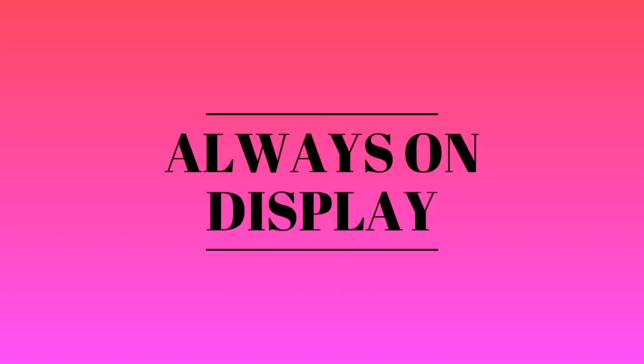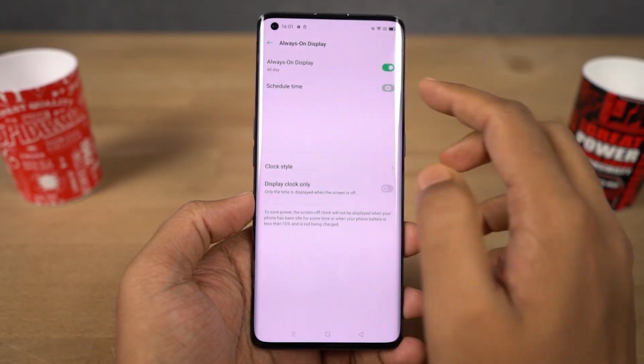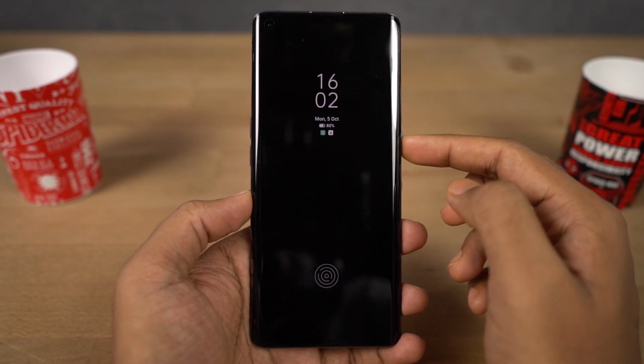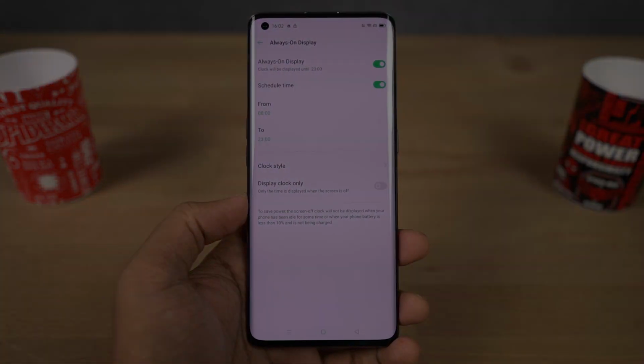Next we have Always On Display. Now this is something you might have already heard or seen, and you can enable this feature from the display settings. Once you enable this feature, you can see your clock face on the lock screen. With that said, here's a quick preview. By the way, we can also schedule it to automatically turn on and turn off at a specific time.